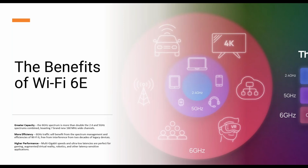That's one method. The other method is I have a 6 gigahertz client device. It will directly onboard me to 6 gigahertz. So some really nice improvements there. It also will provide higher performance. So multi-gig speeds we project, and ultra low latencies are perfect for gaming, augmented and virtual reality, robotics, and other latency sensitive applications. So big deal with Wi-Fi 6E.